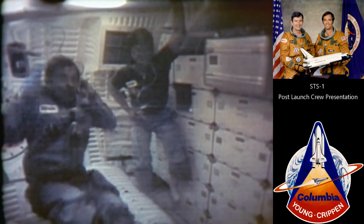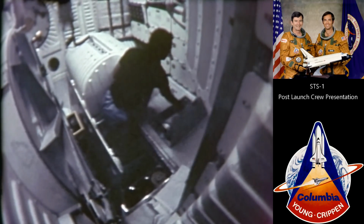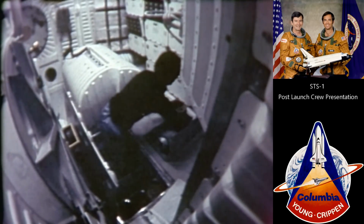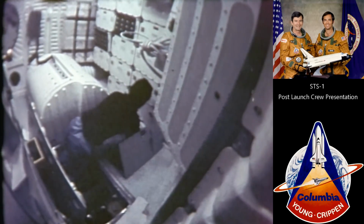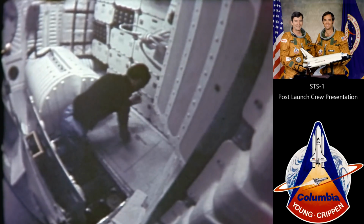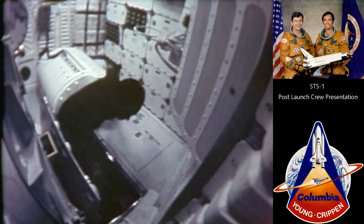There's no problem trying to restrain yourself anywhere down there. I'm in the process here of changing out one of our LiOH canisters, which we run the air through to take out all the CO2 and any contamination. It's a very easy job. We had a couple of troughs down there where we stow LiOH canisters, and you could just fit your legs down in there and push them apart, and it restrains you very nicely.